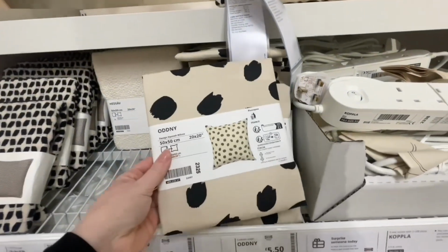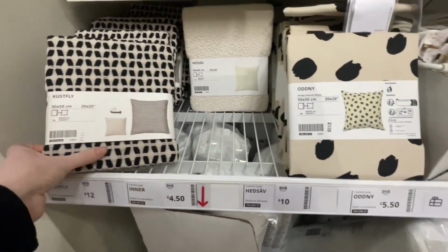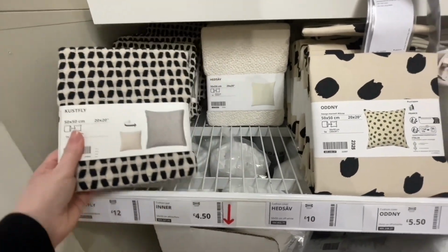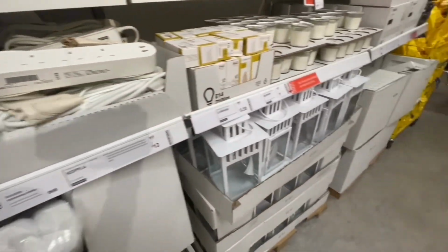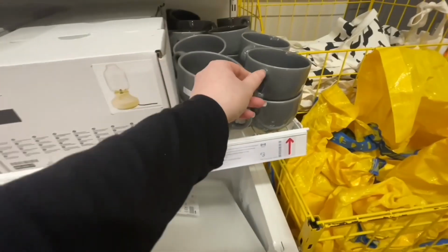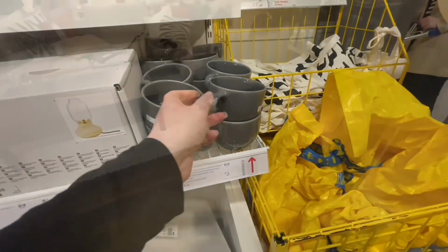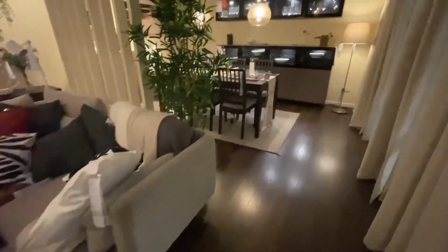Now I noticed in Ikea this print was quite big. It was on all of the displays, so I think this is the new print for Ikea. So the cushion covers were standing at £5.50, which again I didn't think was too bad. If you've been here for some time, you know I absolutely love a mug. And these mugs were £3 in Ikea today.